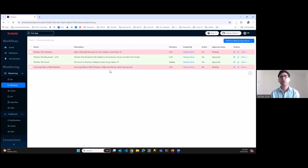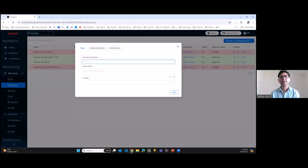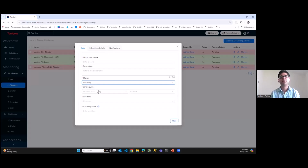Now, if you want to create a new one, the process is same. There is an action button on the top. You click on that action button. You select an option that says add. And again, you are greeted with the same kind of modal with 3 different tabs: basic, scheduling details, and notification. Same as usual, you provide the basic information on the basic tab. So in directory monitoring, you'll have to mention what directory you are going to monitor. So you'll have to select the cluster, and from cluster, you'll have to select the landing zone, machine information, and you'll have to select the directory that you want to monitor.